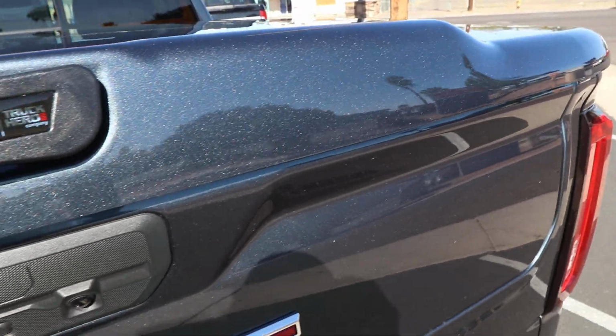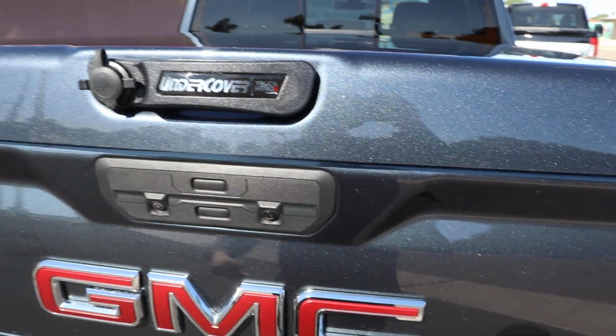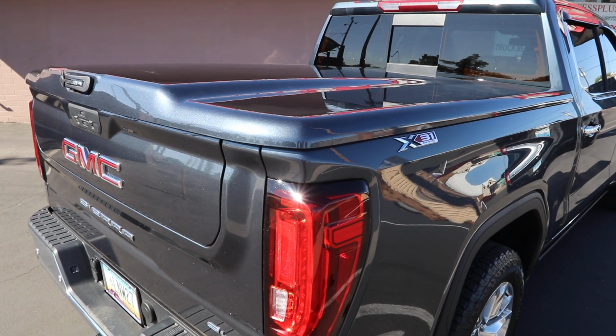It's all custom fit. When you lock it with the key, it's secure, and it matches the perfect color of this truck. So if you're looking for a painted to match truck bed cover, get the UnderCover Elite LX.